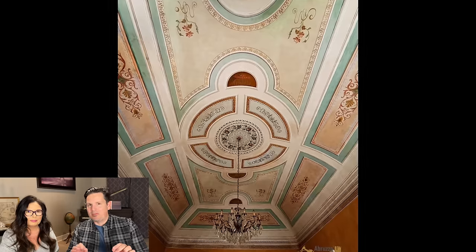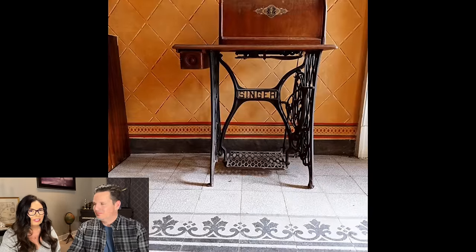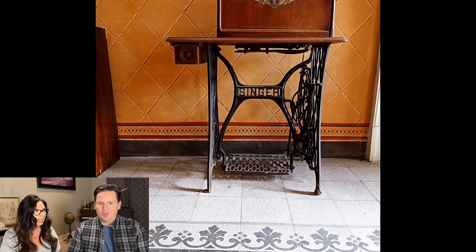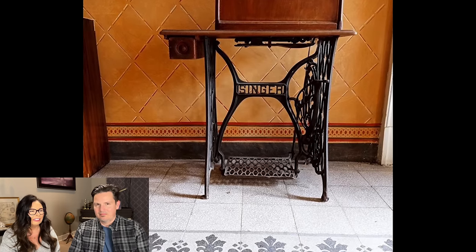Absolutely. One reason we haven't done them in the past is we see properties that have them and they're not very well maintained. Sometimes we see some water damage and we don't want to get into anything like that. But we went through this place and everything is perfect. Not only are there frescoes, there are original floors like these. Look how beautiful those are. And look at the walls. All of the detail here, I love it. I can't wait. Let's get into it.